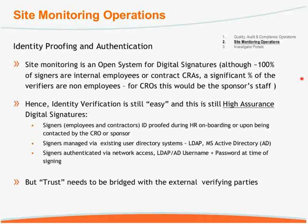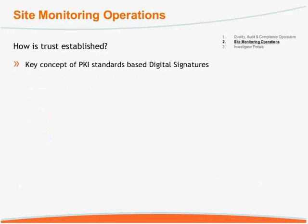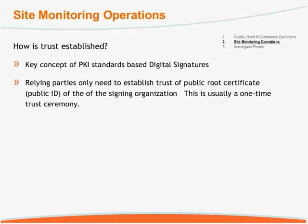However, there's an additional consideration here, and that's how do I bridge trust with these outside parties that I'm sending documents to? So how is this trust established? Well, this is a core concept of PKI-based digital signatures. The relying party receiving the documents needs to establish trust of the public identity of the signing organization. This is typically performed through a one-time signing ceremony. So if I'm receiving documents from a business partner, I don't need to implicitly trust the identity of each individual sending me documents. I only need to establish trust in the organization's public identity in order to then trust all signed documents from any employees of that organization.